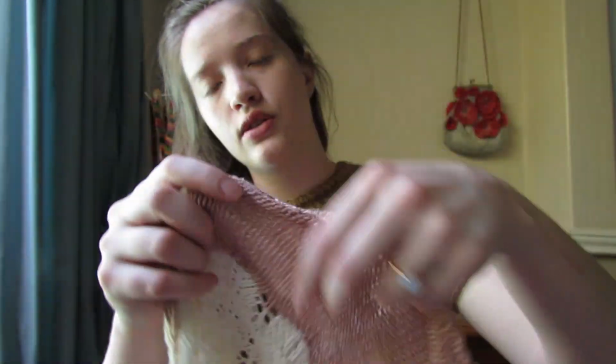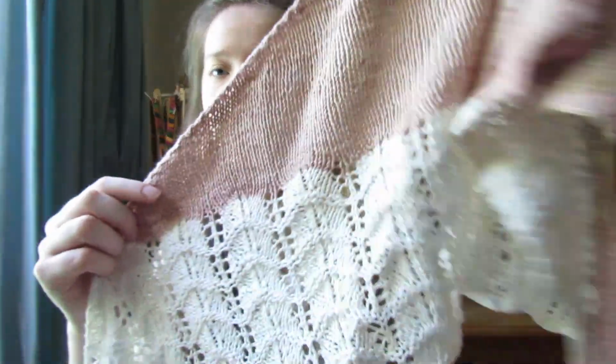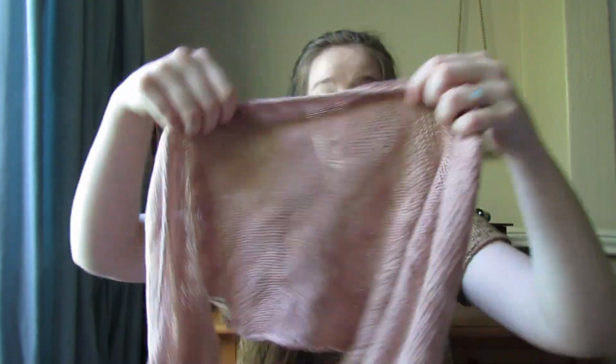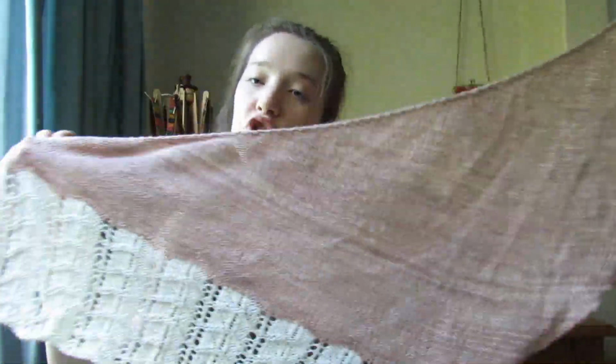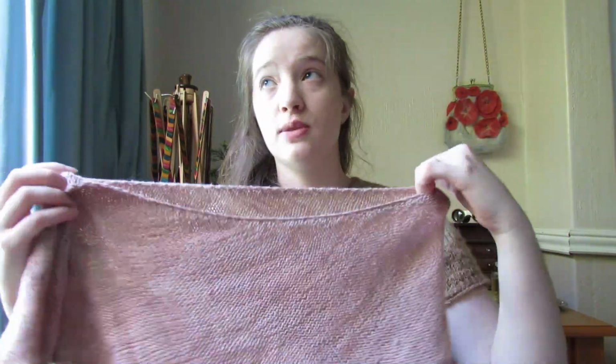It has a very beautiful lace pattern at the end, and it's a very interesting shape. Like that. The edges curl, this edge curls up like that, and then I added tassels at the bottom. So I think you can just wear it like this. It's definitely a summer shawl to keep you just a bit warm when the wind is chilly. It's not going to help very much in the winter.